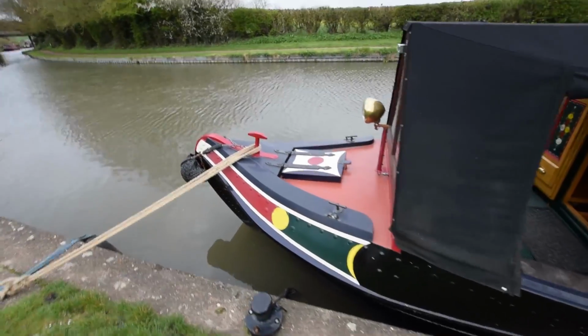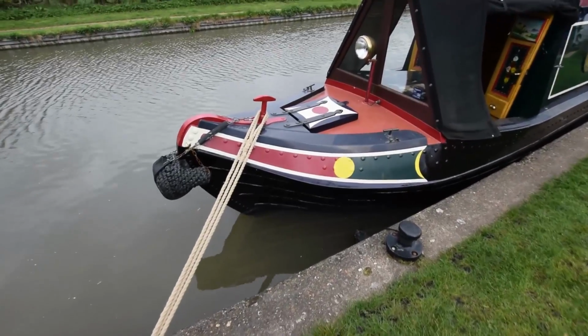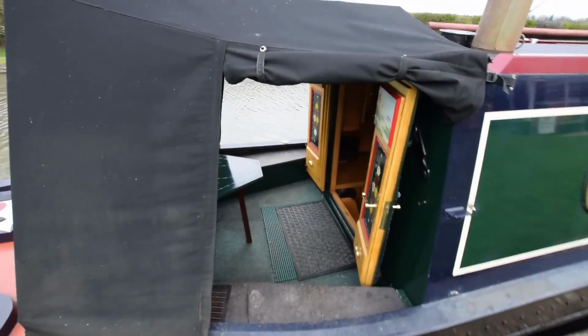Beautiful lines on this boat. There's the Joshua style bows that Steve Hudson was so well known for. Replica rivets down her length. The gas bottles sit in the forward locker there.